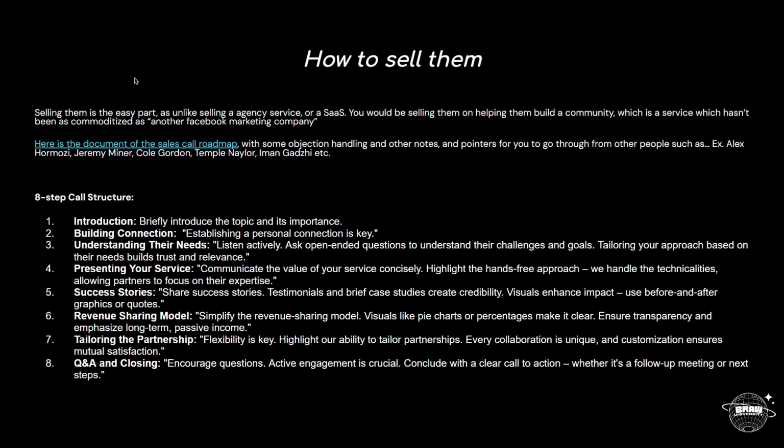So here is the document of the sales call roadmap, right? A large amount of it is objection handling frameworks and other notes and pointers for you to go through from other people, such as Alex Hormozi, Jeremy Miner, Cole Gordon, Tempo Taylor, and I just added this name because a lot of people probably know that name. But I'd say Jeremy Miner and Alex Hormozi, mainly Jeremy Miner, is who this is built off of. That's where a large majority of my sales, where I got the ability to even close deals, came from, right?